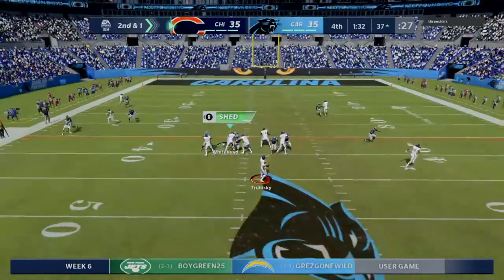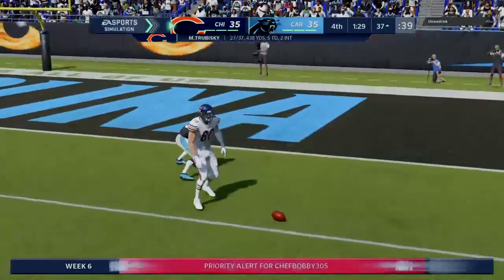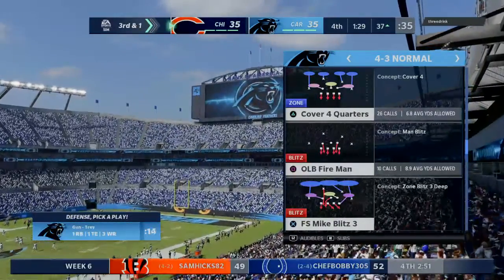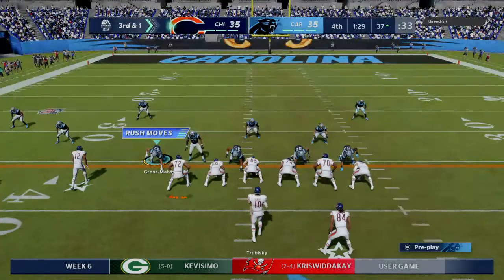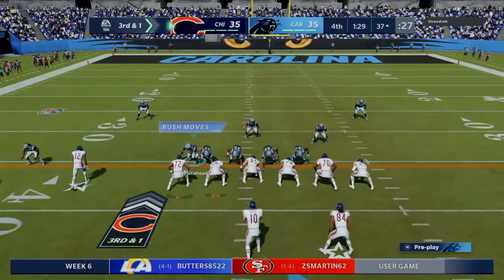Now it's Trubisky. And this one incomplete. Too much contact to hold on to that one, and it's 3rd down. Normally being a big-bodied receiver plays to their advantage downfield. Go up and make the catch, take the hit, and pick up yardage. But in this case, the hit was timed really well and popped it free from his grasp.